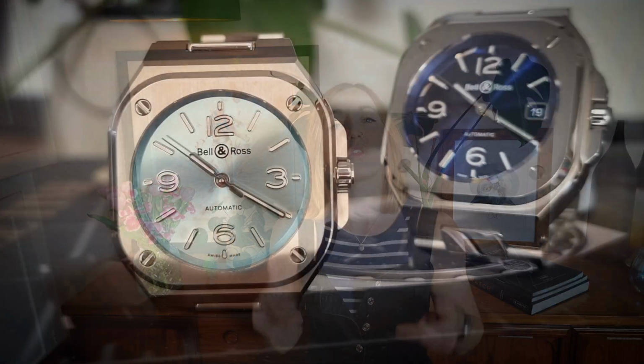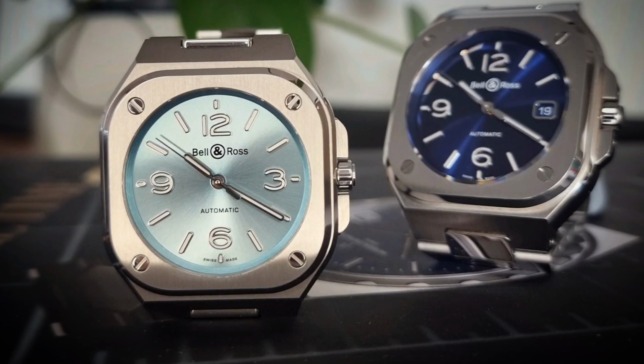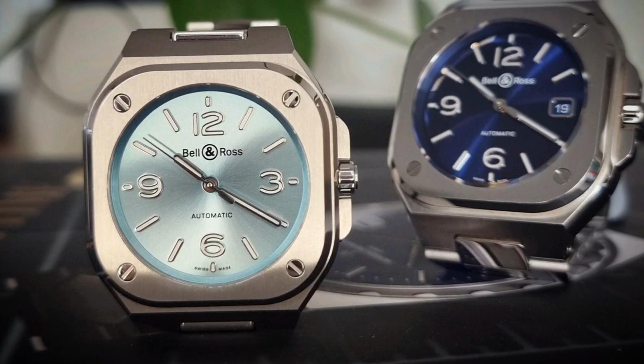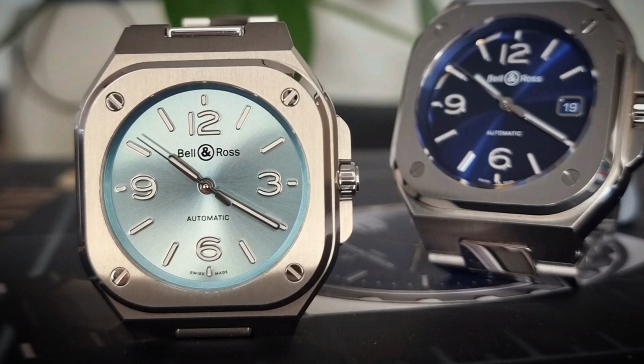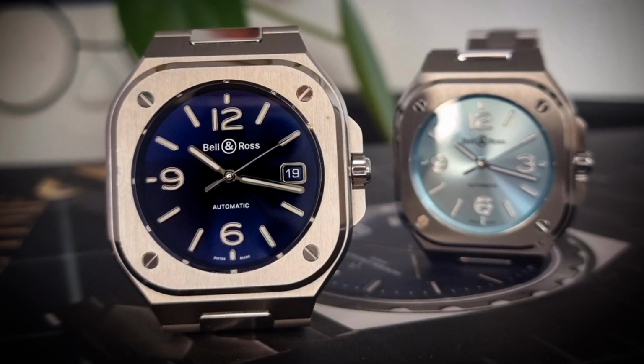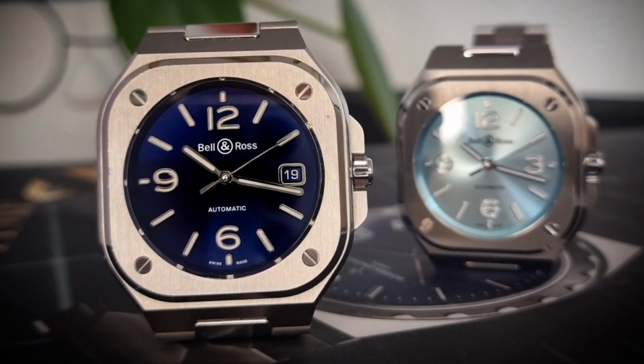Until now. At Watches and Wonders this year, they announced something that, in my opinion, their entire collection has been missing. And that is something that is accessible for those of us with smaller wrists. Today, I've managed to get hands-on with both the new 36mm BR05 in ice blue and its larger sibling, the 40mm in blue steel. Both have that unmistakable Bell & Ross aesthetic, but they have very different wrist presences.